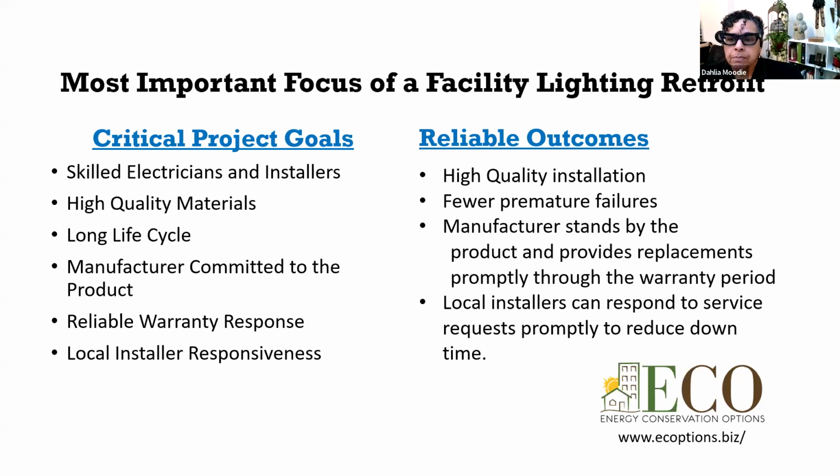So as mentioned, we're looking to make sure that we have high quality installations, fewer premature failures by having a high quality product, and that our manufacturers stand by the product and are prompt in their response to warranties. And we also do our best to ensure that we've got local installers. In the situations we're in, we do try to respond to any warranty or service issues within 24 to 48 hours. And that is really important to our customers.